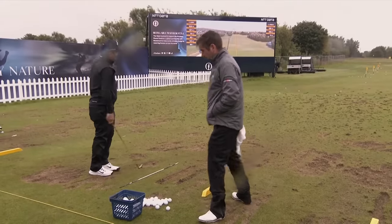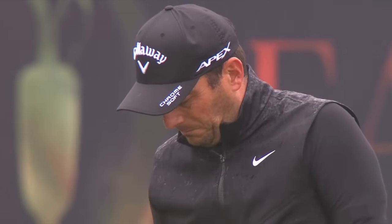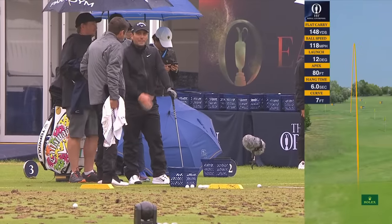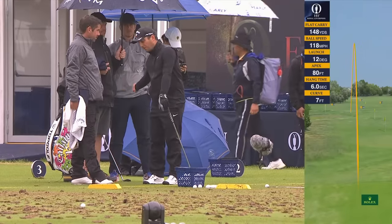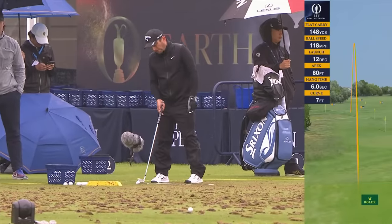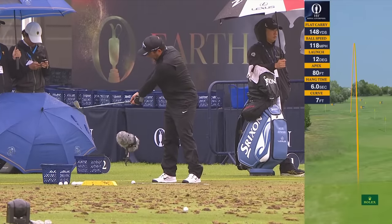I was speaking to Dad Bradbury in the short game area earlier, and I said, what are you working on? It always comes down to the basics. You don't want to change too much, especially in a major week like this. You're not looking to transform your game. You're here to make some fine tweaks and basically just do an MOT check, really. Let's just see if we can wander back to bay number 5 in just a moment, see what Dan Hillier is up to.